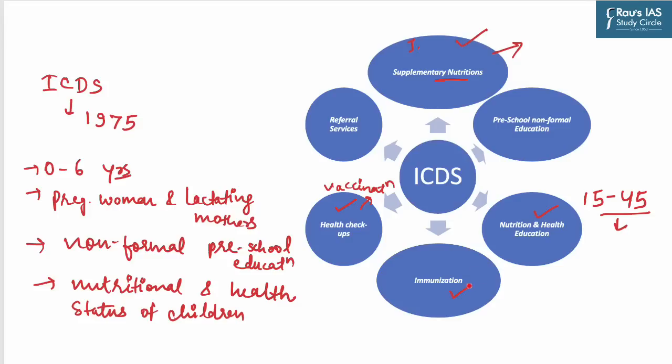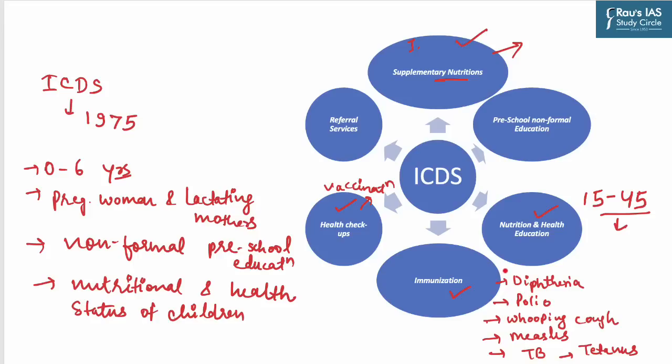Another component is immunization. Under this component, the children are vaccinated, which include the vaccination against diphtheria, polio, whooping cough, measles, tuberculosis and tetanus. Apart from children, women are also vaccinated against tetanus to reduce neonatal and maternal mortality. Another component is referral services. So during the routine health checkups, any condition or disease which required immediate treatment is referred to a hospital or primary health center. And under this initiative, the Anganwadi workers are trained to identify the disabilities in children in order to provide them early intervention.